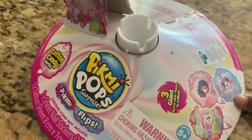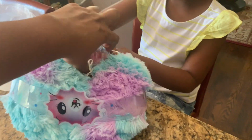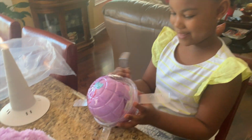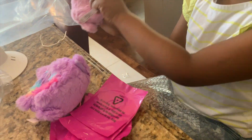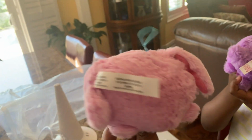Which one is it? It's this one. She's so fluffy. Oh, it's in something really tight. I wonder what's in it. Oh, there's more stuff in there. Oh, it's like a little package. Okay, guys, we got this. Look at this! You have two little mini Pikmi Pops. Look how cute, guys!